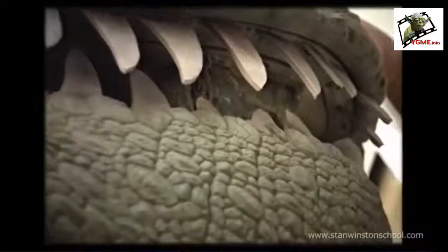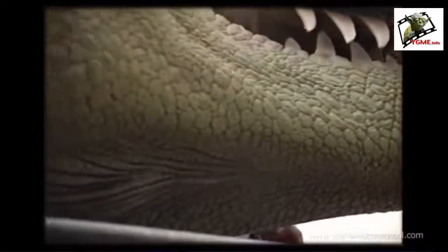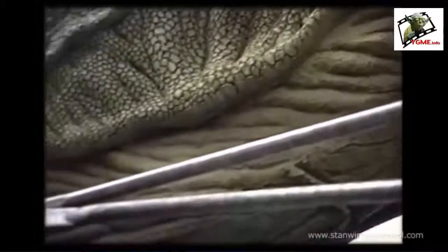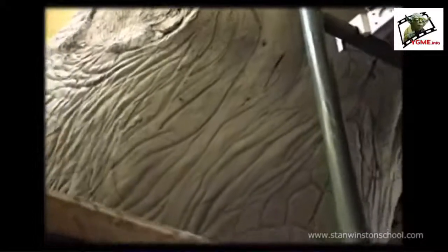The teeth here have just been mocked up out of foam core to get the look, the absolute look of how it's going to feel. But you can see all the subtlety of wrinkles, scales. You know, this character had to feel 100% real, or the film just did not work.